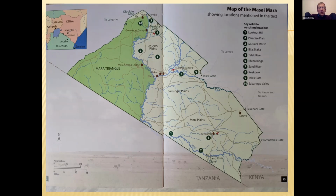So it looks quite small on that map. Its actual area is more or less 1,500 square kilometers. If you're like me, that won't mean much to you. So to make it a bit more tangible, it's nearly the size of the county of Surrey, which is about 1,650 square kilometers.